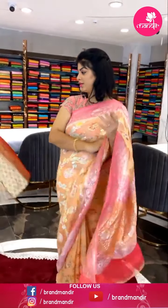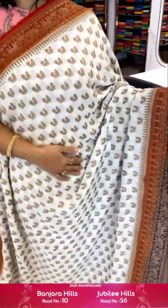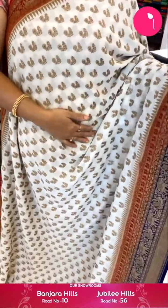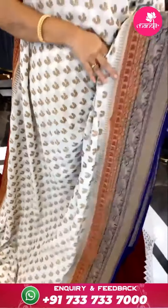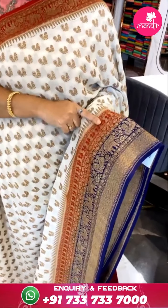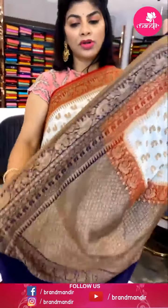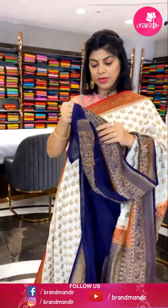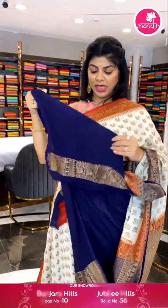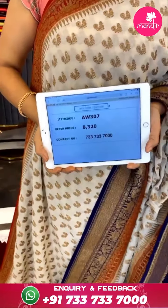Next saree. Beige, red and blue combinations all over. Anta kuda peacock booties achai. Border achesi elephant and peacocks in blue. Cross kaddi. Here kaddi with embossed peacocks, floral vines. Pallu anta kuda diamond brocade. Curvy diamond brocade. Pallu contrast. Blouse contrast. Plain brinjal color with border. Dark brinjal color. It's 8320.